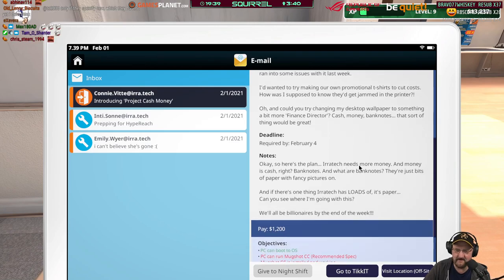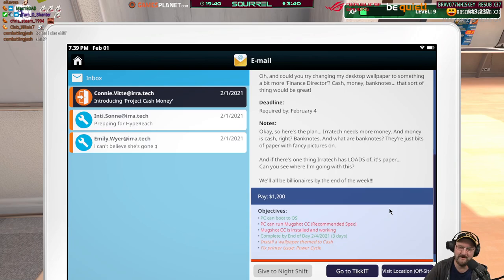So here's the plan. Evertech needs more money, and money is cash, right? Banknotes. And what are banknotes? They're just bits of paper with fancy pictures on. And if there's one thing Evertech has loads of, it's paper. Can you see where I'm going with this? We'll all be billionaires by the end of the week. Oh, my God.